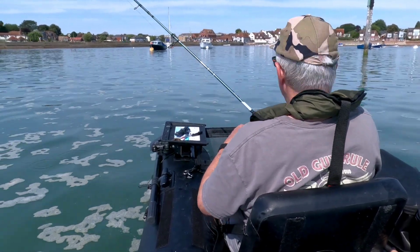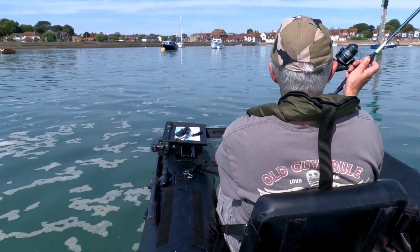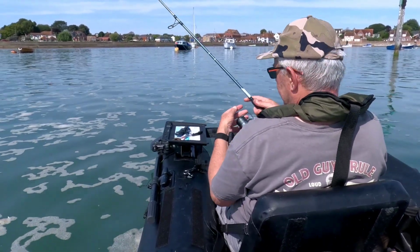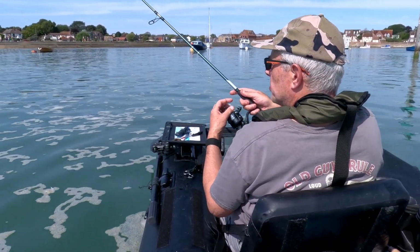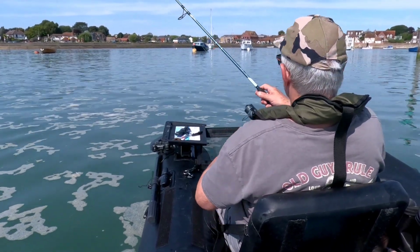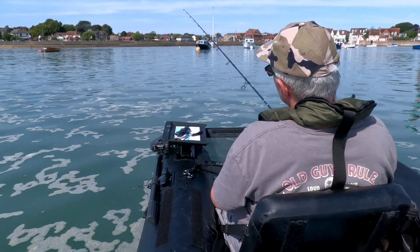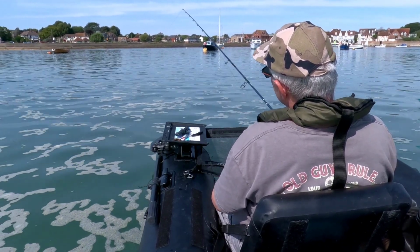Oh, so comfy. Yeah, that's a lot better, you see. The line's freeing up now. It's brand new line, so it's freeing up quite nicely now. Give it a bit of a flick just to get the spoon working, and there you go, see the tip wobbling?